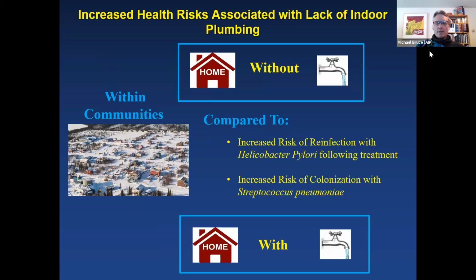We also, in some of our other studies, looked at homes with water and without water for a study that we did looking at Helicobacter pylori, which is a bacteria that infects the stomach and could cause gastric cancer and ulcers. We were looking at people who'd been treated for infection and were cleared of the infection. Then we followed them along over time to see who got reinfected. And we found that people who got reinfected with the organism were more likely to live in homes without running water compared to homes with running water.